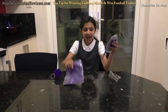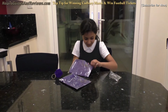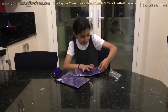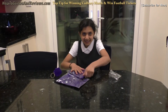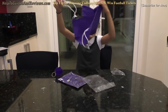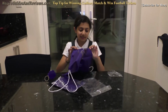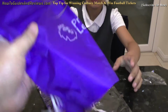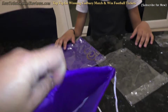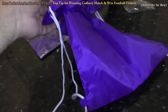Let's see what these are. Let's open this one first. Oh, it feels like waterproofy. Let's see what it is. It's a sports bag! Yay! Is it waterproof? No, but it feels like so. It's too thin to be waterproof. Does it say waterproof on that? Have a look.